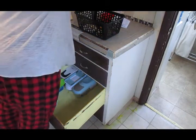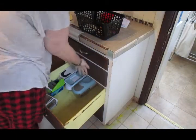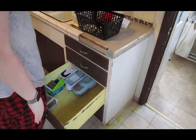So it's been a few days. This drawer still looks like this, and the cabinet still looks really good, so I'm pleased with it.